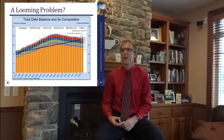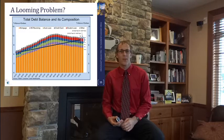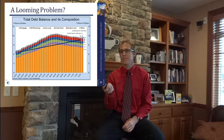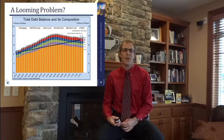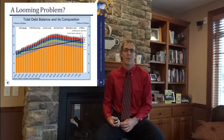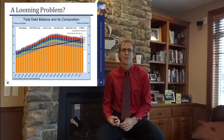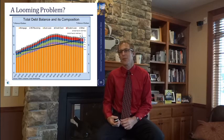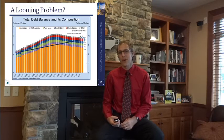You look at the size of the bars. The blue lines are credit cards. Again, they've declined a little bit. The problem I see is those red bars. That is student loan debt. And you could see how small it was back in 2003. You could barely see that red square there. And then when you look at the most recent data, that totals almost $1 trillion worth of student loan debt.